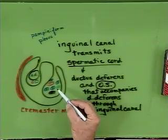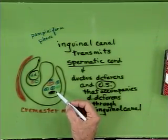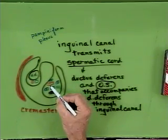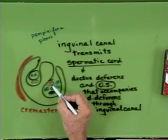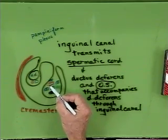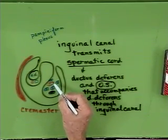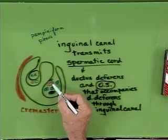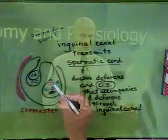And what actually occurs here is a countercurrent heat exchange mechanism whereby the warmer blood in the testicular artery can be cooled somewhat before it even gets to the testis by some of the heat within it being absorbed by the slightly cooler blood traveling in these various branches of the pampiniform plexus. So that's one of the mechanisms in place to allow the testis to be somewhat cooler.